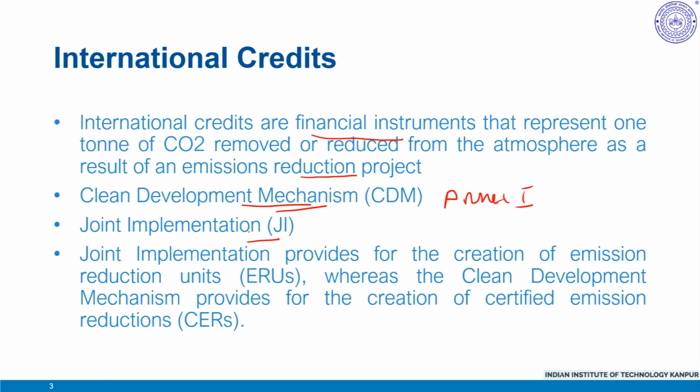Next, we have Joint Implementation Mechanism, JI. JI allows industrialized countries to meet part of their required cuts in greenhouse gas emissions by paying for projects that reduce emissions in other industrialized countries. Here, joint implementation provides for the creation of emission reduction units or ERUs, whereas Clean Development Mechanism provides the creation of certified emission reductions. These CERs can be traded and sold and used by industrialized countries to meet a part of their emission reduction targets under Kyoto Protocol.